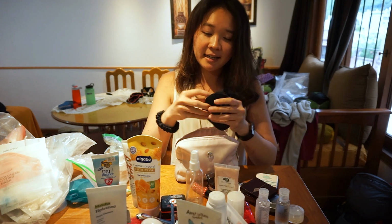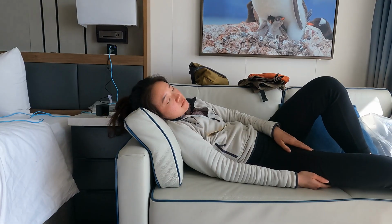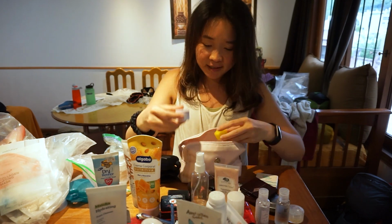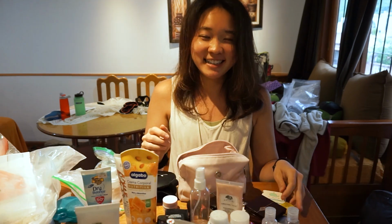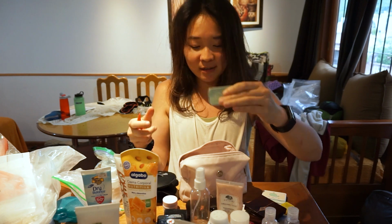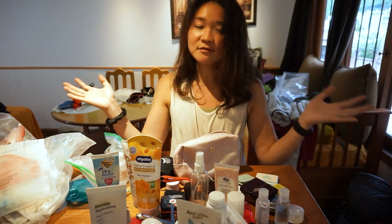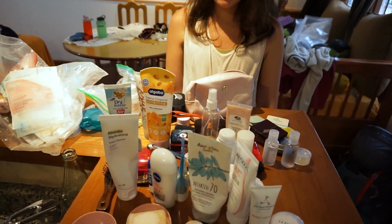Powder. I have this eye mask in case it's too bright and I can't sleep. But I also have not used it because I realized that I can sleep almost anywhere in whatever brightness. A little brush for my powder, a little moisturizer. I think this is melatonin. I'm not sure. Tweezers and a little solid perfume, which I hardly used as well. And just a little sample size of face wash. And that's all the toiletries that we have. It's not that much.